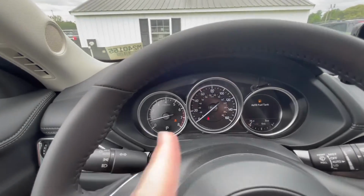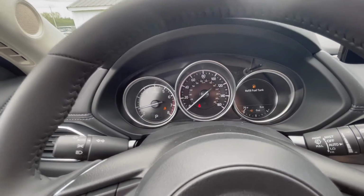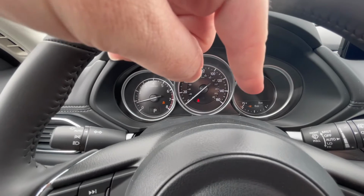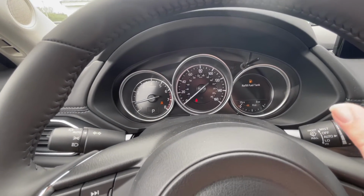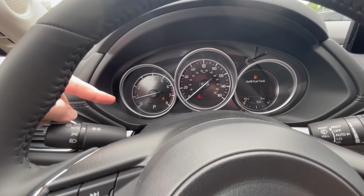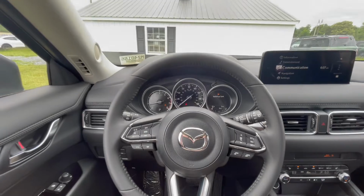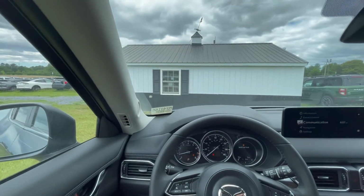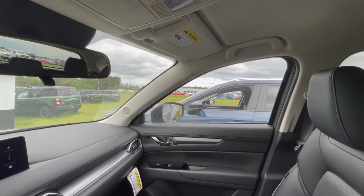Now, coming to the screen, you have tachometer, speedometer here, and you have your fuel gauge over there. This right-hand side is a full screen that shows you, like I said, your fuel economy and also some other information that you have. And then down here, you have your P for park for your transmission gearing. So overall, super nice, comfortable vehicle here in the CX-5. Let's go to the CX-50.